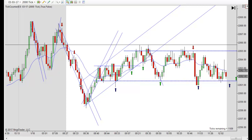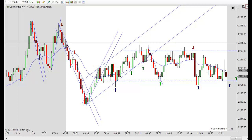You don't know that it's going to take off like this, but you figure it's going to come down and test this low and maybe even this one. And who knows, if it turns out to be a downtrend, you might catch the high of the day and it may trade down all day. So you want to try to catch these.